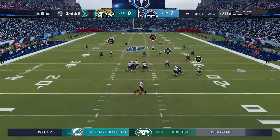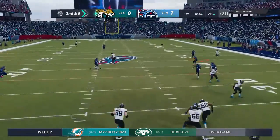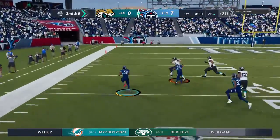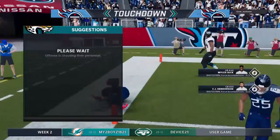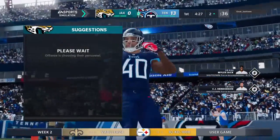They'll go play action here with Minshew. Into heavy traffic, and it's intercepted. Picked off around the 41. And he will take this one home. It's a touchdown. Make it back-to-back weeks now with a pick 6 for him.